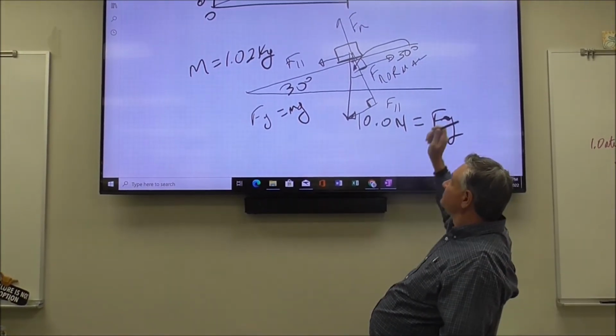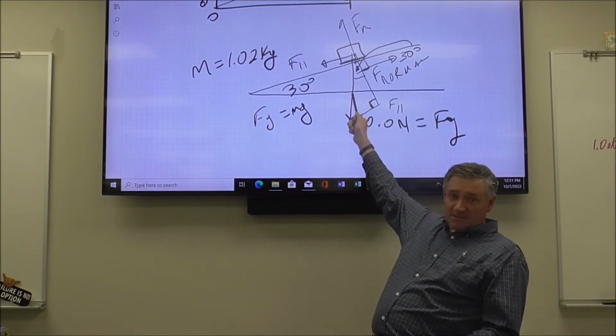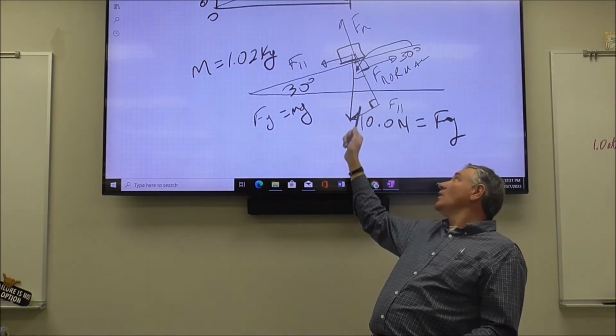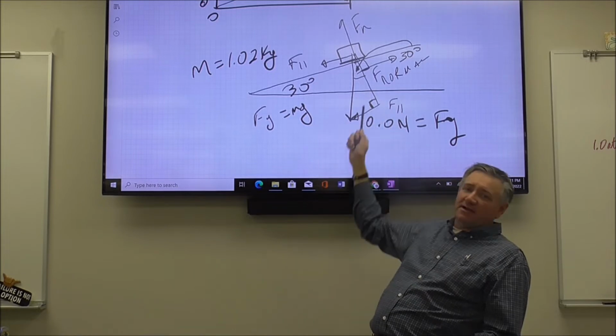So Maggie, I know the hypotenuse is 10 newtons in this case. This is a 30-degree angle. What trig function is going to allow me to find the side opposite that angle?